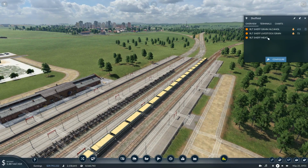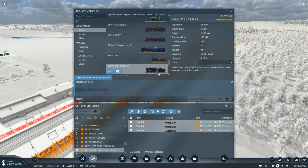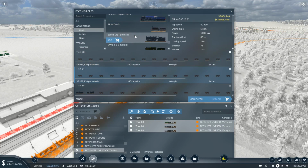Okay, now that grain and livestock train. Let's manage the vehicles. Let's select them. Let's replace them. I'm going to replace them with these. Actually, would it be easier to do this? I think it would. Add that. Add that. Now, do I want... Oh, wait, that's a BR. Where's my... There it is.